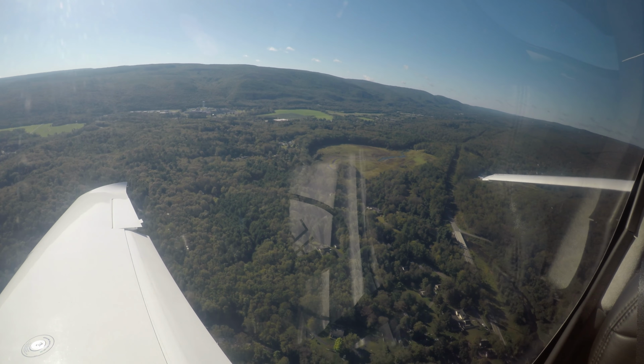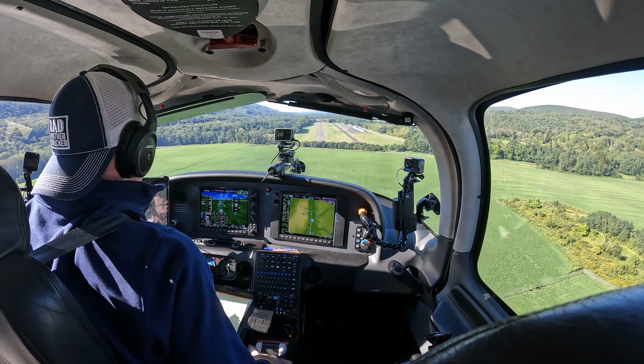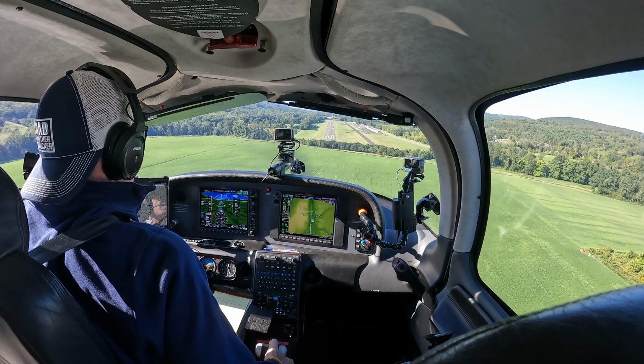Checks, gas, undercarriage, mixture, props, all switches. 2-2. And the wind is favoring 2-2. Right here it is, anyway. Resnick traffic, Cirrus short final 2-2, full stop, Resnick. Red or white?